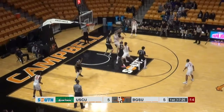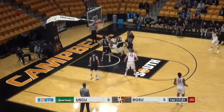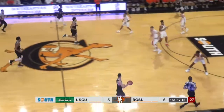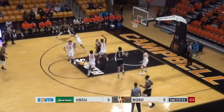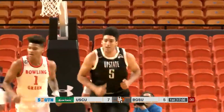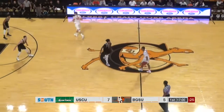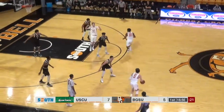Top of the key. Wiggins. There's Koch down low, the true freshman. Can't get the roll. Wiggins is there for the rebound. And Diggs able to pull it out. Knotted up at five. Span, unbelievable behind the back bounce pass on the mark to Diggs. Wow. An assist and a half should be given that time for Span. A spirited start to this one.